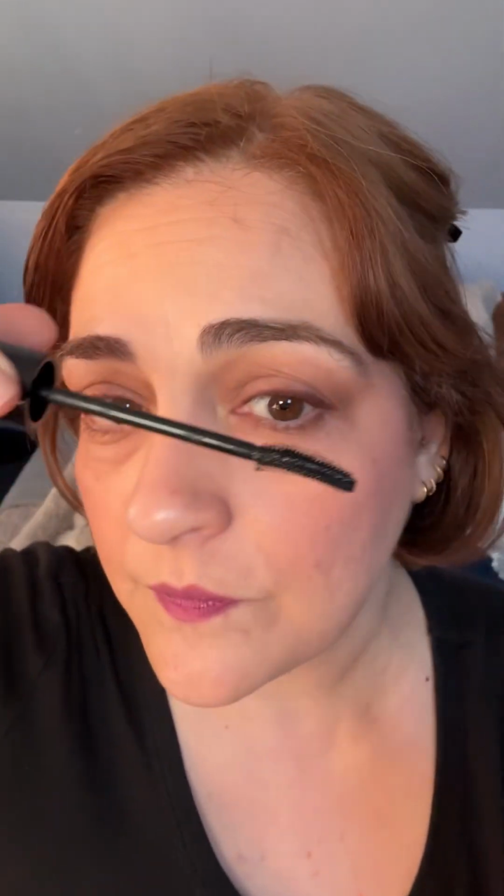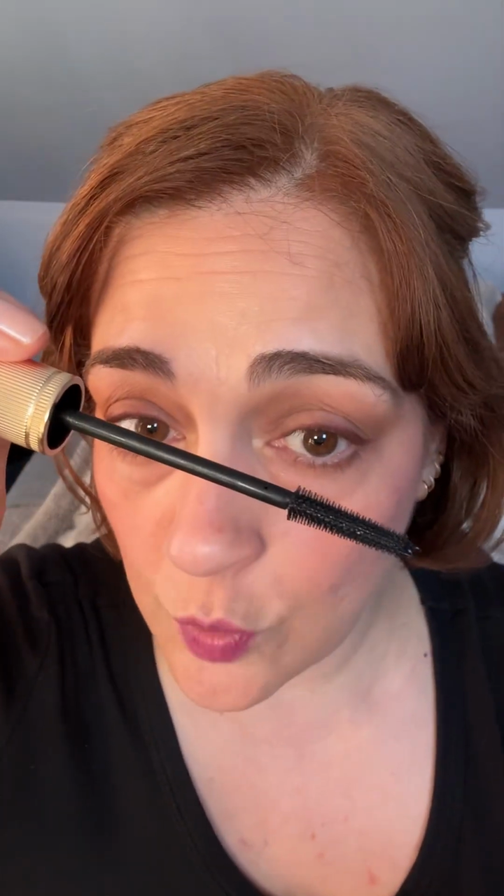You see the wand? It kind of has a comb. Yeah, there you go, you can see it there. It's like a combing effect. This works really, really well. Very nice, but it's very subtle, and sometimes I want very subtle, especially for work. I like it, so I'm glad that I got all 3 formulas. Most people, I'm thinking, are probably going to want the volumizing one because, as you'll see, I love it. It's my favorite. This is tubing mascara, and sometimes I love tubing mascara.